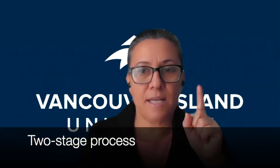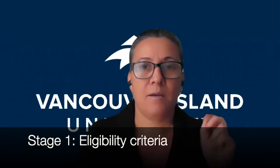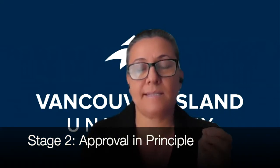Once you submit your application, the Canadian government will review your study permit application in 2 stages. First stage, they call it eligibility criteria. If all the documents you submit meet the requirement and you haven't forgotten any important document like copies of your passport, then you will get a special letter. They call it approval in principle. The letter literally says that you are eligible to apply. Now await your biometrics letter.